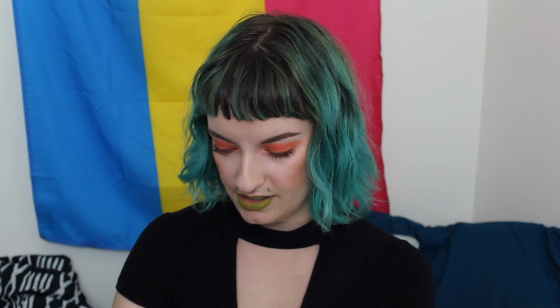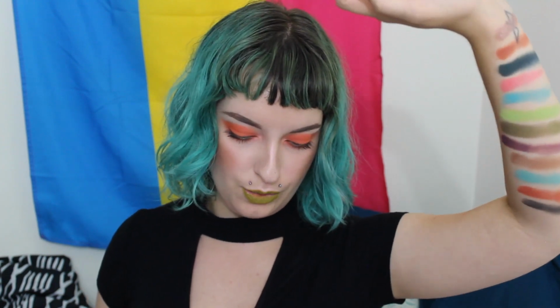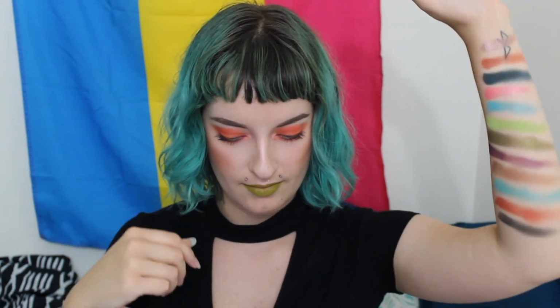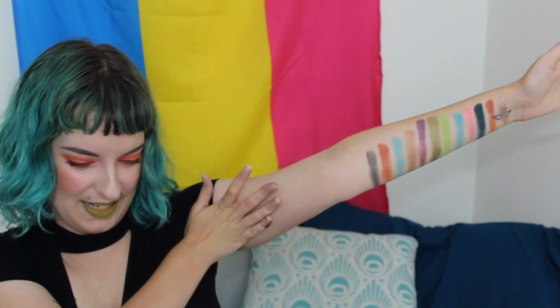And my favorite shade is Broom because it gives me such Draco Malfoy Slytherin vibes. It is like a blackened green and I just love it. Oh my god. Well, this palette doesn't swatch very well for me, but this is what that looks like. It has a black background with green shimmer on it, and I don't have a ring light, so I'm gonna have to go up here for the rest of them.